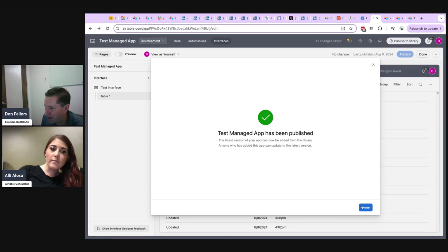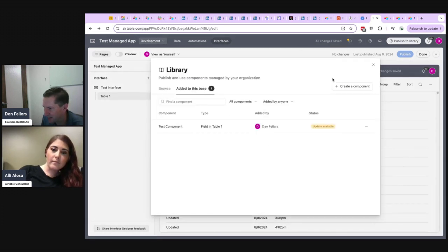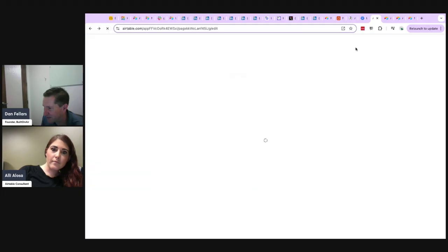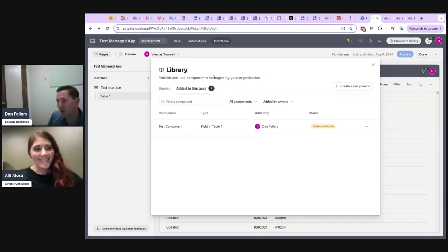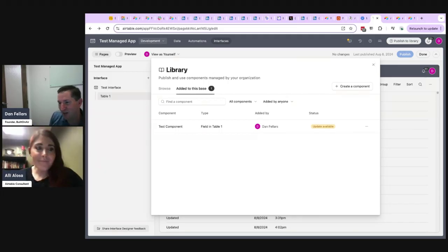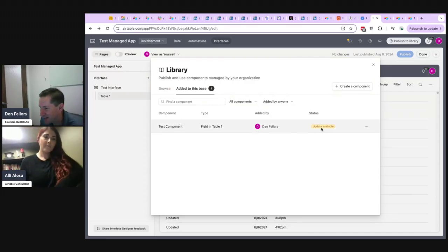And now it shows me that I shouldn't have anything. I think I need to refresh the page so that doesn't show there. It's still showing. Oh, never mind. This is something different. What this is showing is I'm actually using a component from the library added to this base.